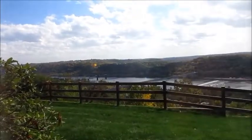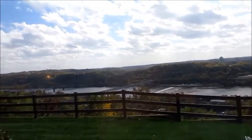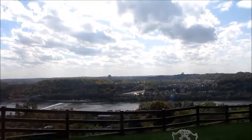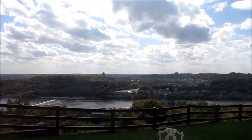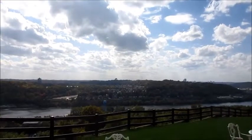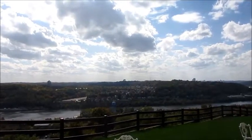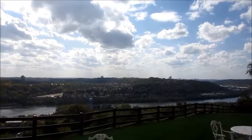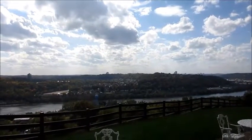To PPG Plaza. To the right of that's Mount Washington, if you're familiar with Mount Washington, where the inclines go up. We're the same elevation as Mount Washington here. Now, if you keep coming left, there's a water tower. Right behind the water tower, you can see the top of the Cathedral of Learning for the University of Pittsburgh. And that community in front of that's Morningside.